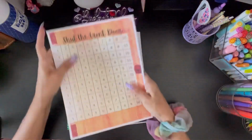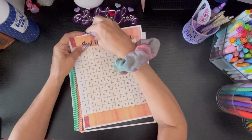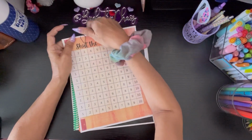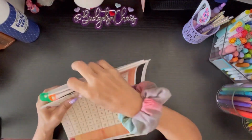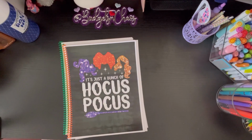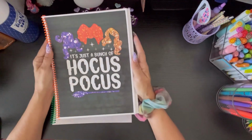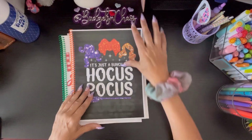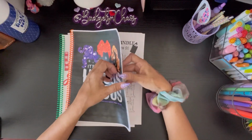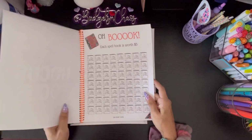Yeah, so that's that. And then she also gifted, in digital form, two savings challenge books, which I printed out. Let me see what's back here. One is Hocus Pocus. Who doesn't love Hocus Pocus? I think we all do. Okay, and it's a savings challenge book. I printed and bound it myself. It's not laminated.